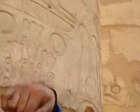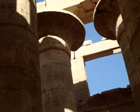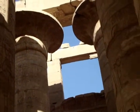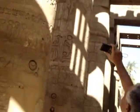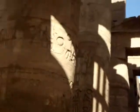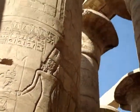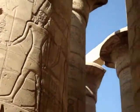Also, if you stop here to see the tops of the columns, it's very, very interesting to see the flower. It looks like a papyrus flower open. Over there, papyrus flower closed. Here we can see symmetry. To the right-hand side looks like the left-hand side, but in the middle it is different from the two sides. Higher than the two sides.